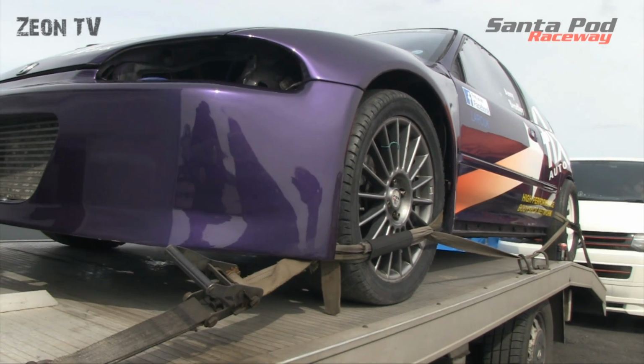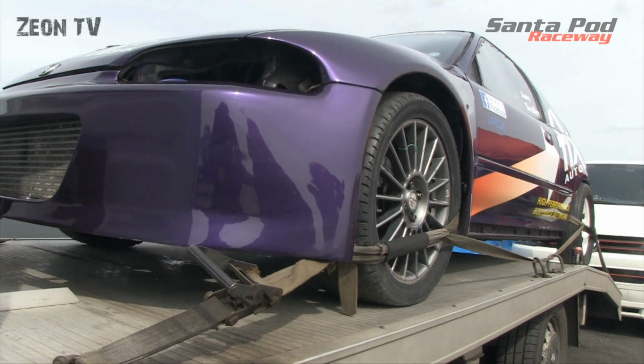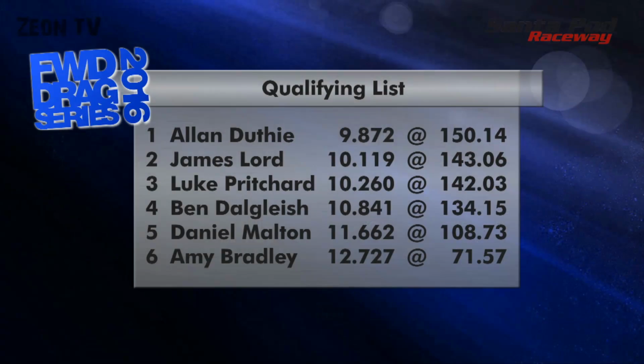But not such good news for Amy Bradley. My burnout was fine. 60 foot was really fine. It pulled well in first, second. As soon as I hit third, big bang. So I cut it off. And then when I just got down to the bottom, opened the bonnet and realised that the rod came through the block. So yeah, it's game over for me.